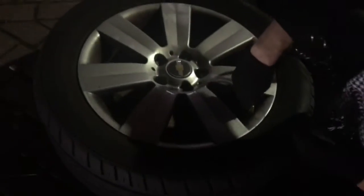Now we want to check the old tire and see if any air would go inside. Funny that after you take it off, it does not look flat anymore. No, there's no pressure anymore. That's why. But is it soft? Yeah, a bit soft.